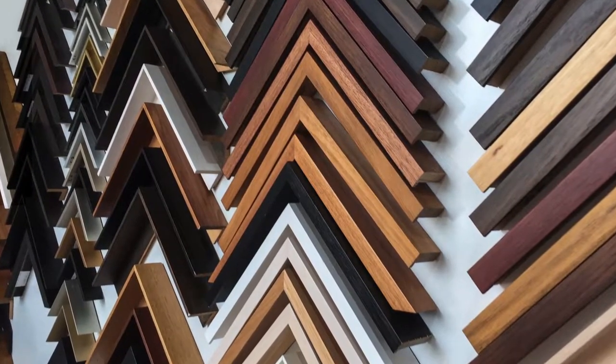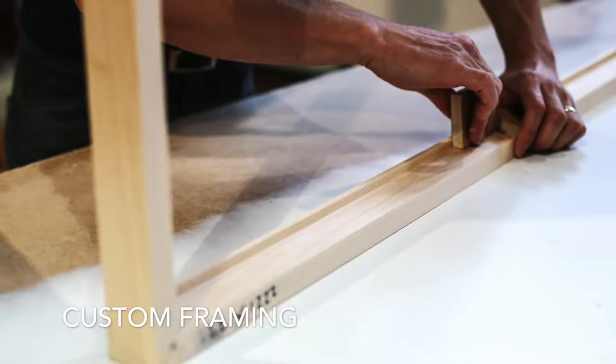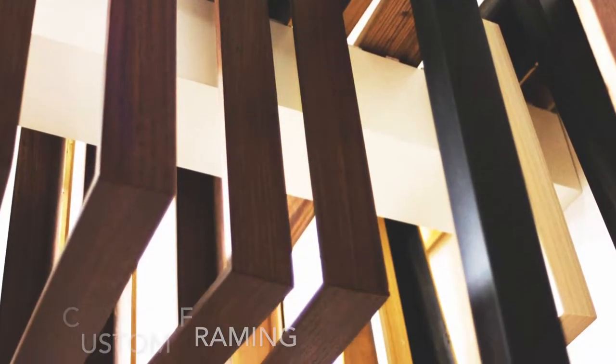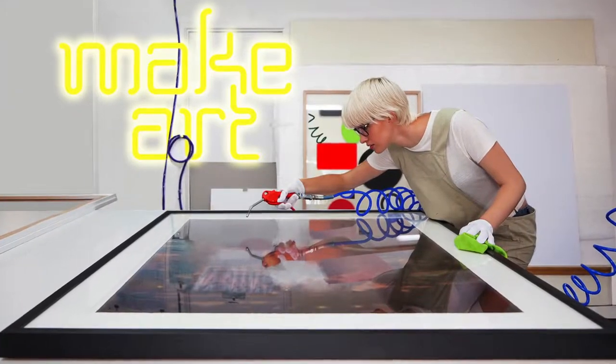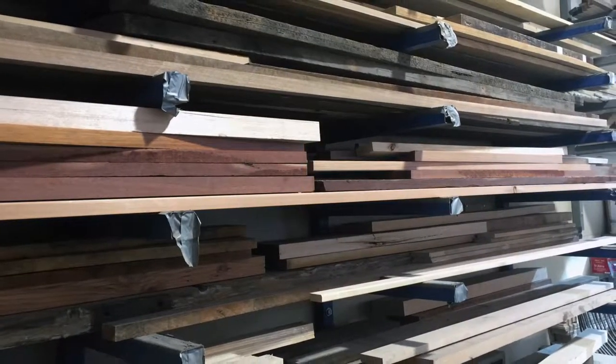Conservation framing. We specialise in custom framing for fine art and archival purposes. We can help you select a frame that will not only protect your artwork, but will also exhibit your piece with integrity. Our expert craftspeople use the finest timbers in contemporary styles to help complement your piece.